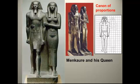Now, we will encounter other and somewhat different canons of proportion in this class. It's a term you should know. It conveys interesting information about what any given culture considers proportionate or beautiful.